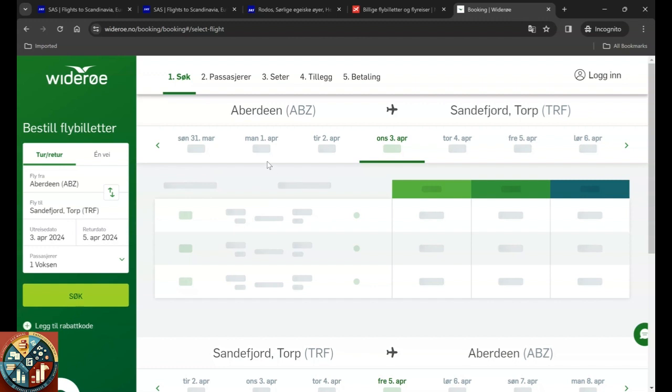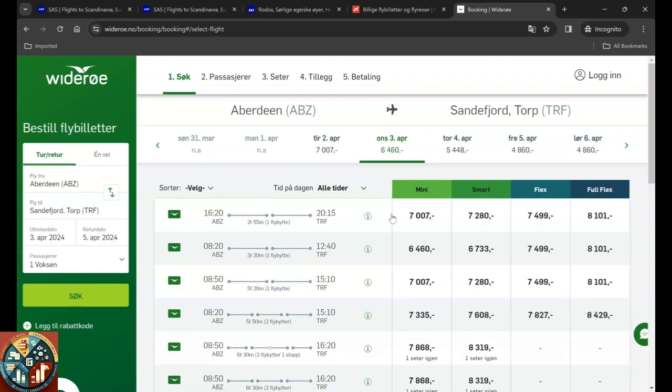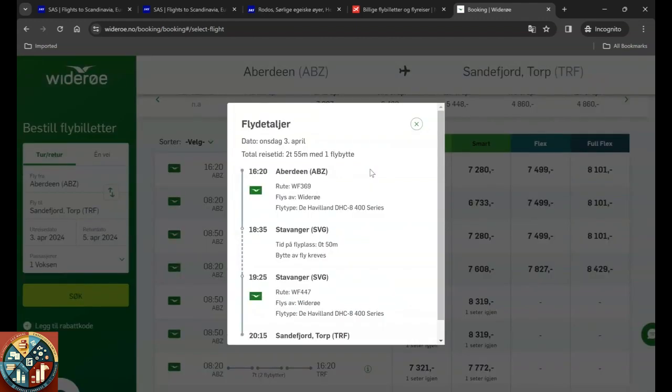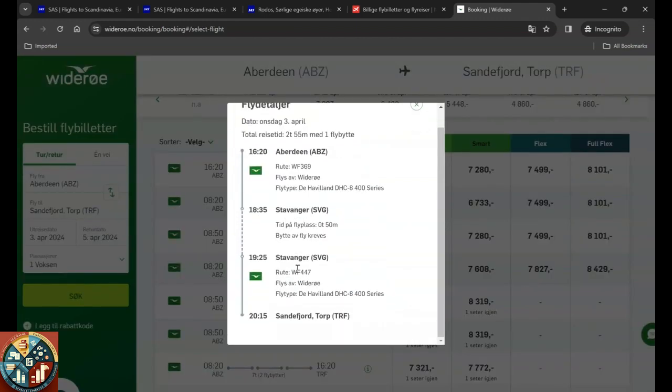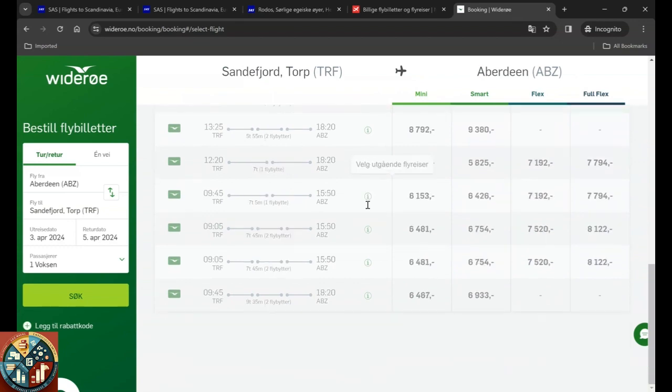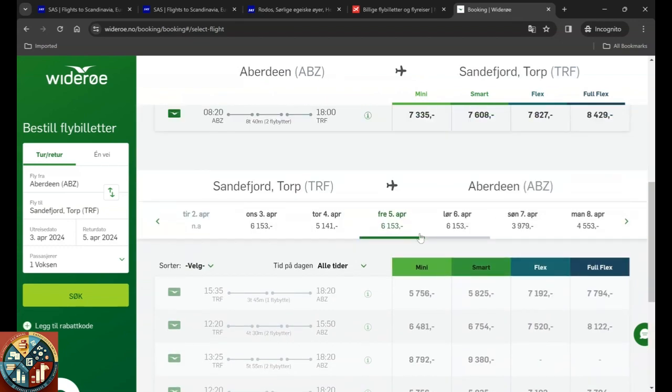If you see that it's taking too long, then it's probable that they don't have the flight from the location that you set to that destination. So just change it, or as you see, it's going to be a bit expensive. Mini, Smart Flex, and Full Flex, and you have a stop somewhere. You have a stop at Stavanger, and then from Stavanger it goes to Sandefjord. From Aberdeen, and there's no flight for the time that you have.